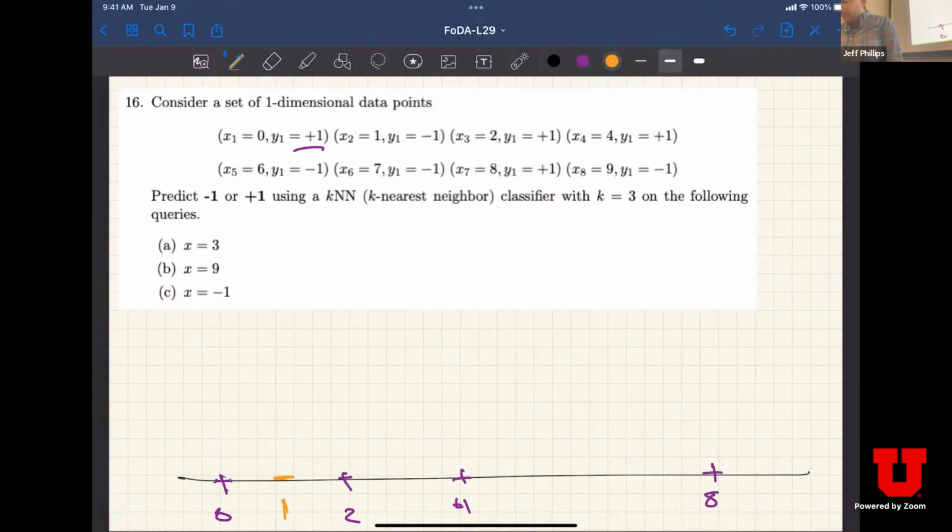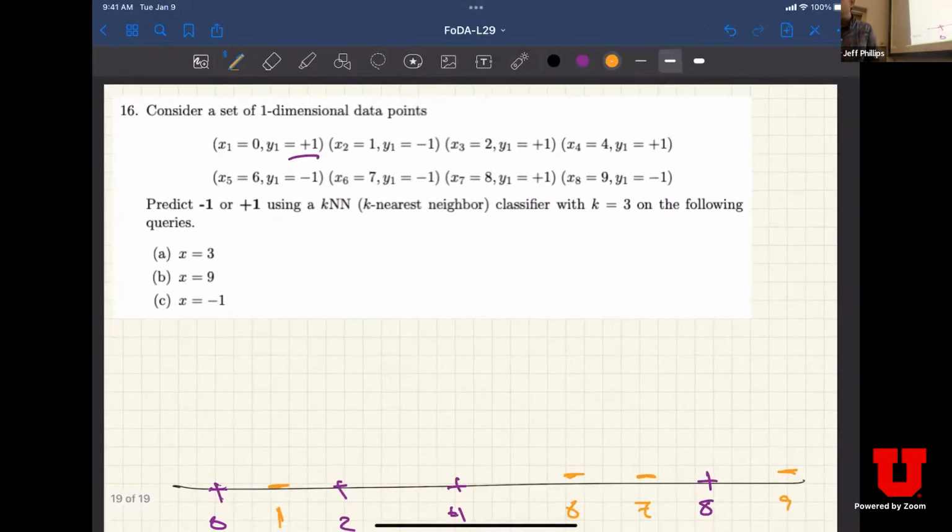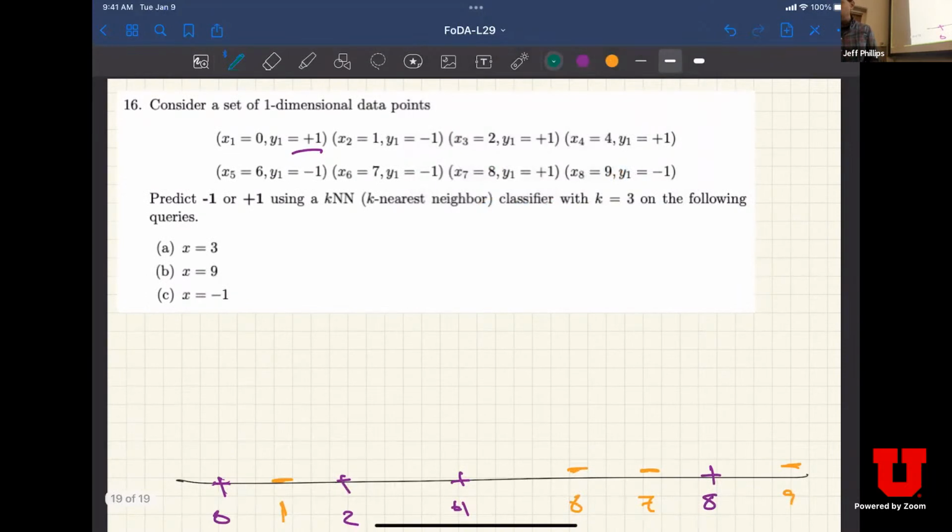Let's see, 6 is a minus. 7 is a minus, and 9 is a minus. Okay, I want to consider data points x equals 3, x equals 9, and x equals -1. Okay, I want to do k-nearest neighbor classifier.